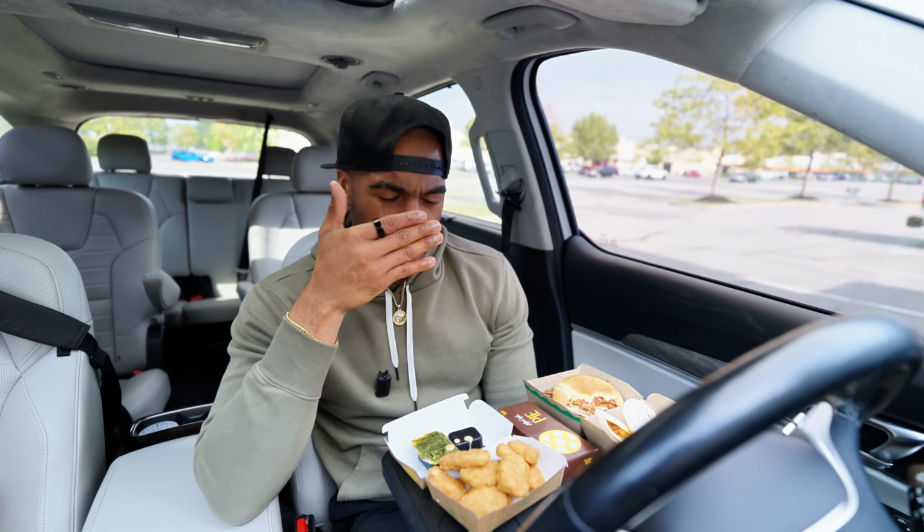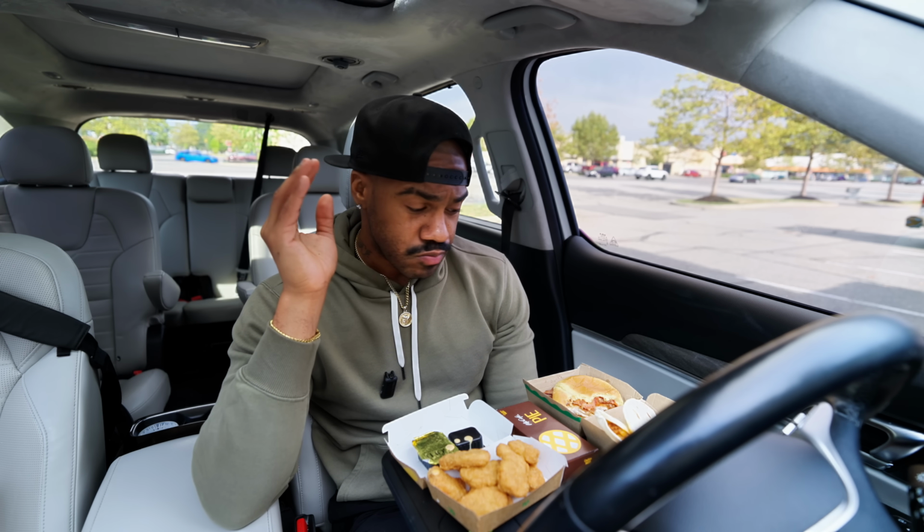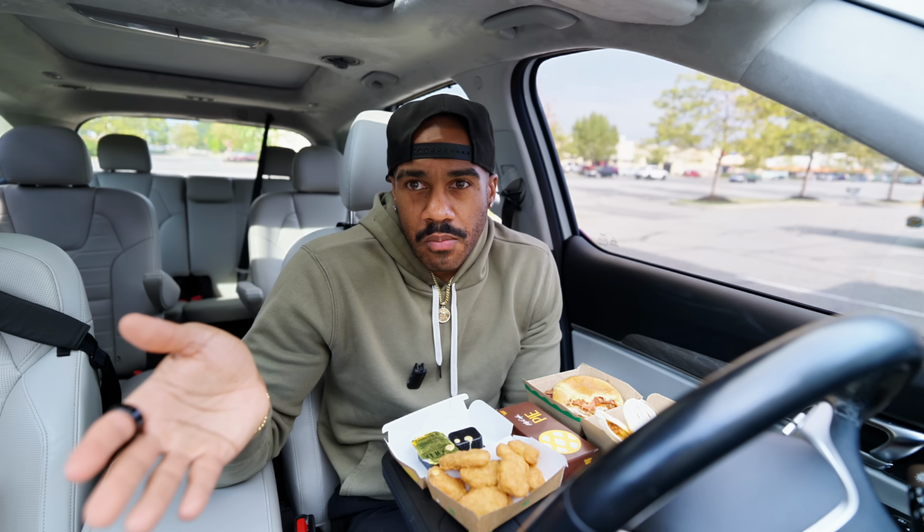I feel like it would probably work best with the nuggets or the snack wrap, so I'm going to try those next. But if you're going to get this, I don't know that many people that like the McCrispy. I don't know why they keep trying to make it happen. But if you do, can you please let me know why you think it's better or the best? I don't dislike it. I just think it's probably one of the worst fast food chicken sandwiches out. Still edible though. You know what I'm saying?